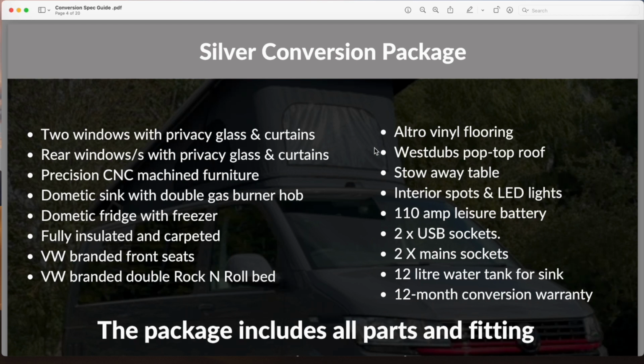Now all of our vans have a standard 110 amp leisure battery fitted as standard. We do offer a lithium leisure battery upgrade, and that's something maybe to consider if you were going to do a lot of wild camping and you weren't plugging into the main supply. So you could upgrade the battery, but the 110 amp leisure battery that we use as standard is more than good enough for most people.